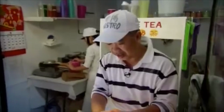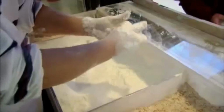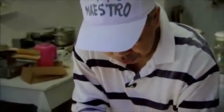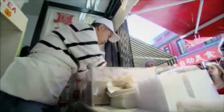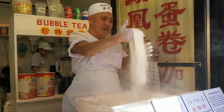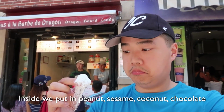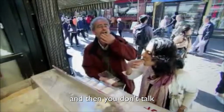We are making this candy out of sugar and corn syrup. From this, we're going to put it into 8,192 strands. 1 becomes 2, 2 becomes 4, 8, 16, 32, 64, 128, 256, 512, 1,024, 2,048, 4,096. We double for the last time. We have 8,192 strands. Inside, you put in peanut, sesame, coconut, chocolate. You put the whole piece in your mouth in one shot, and then you don't talk.